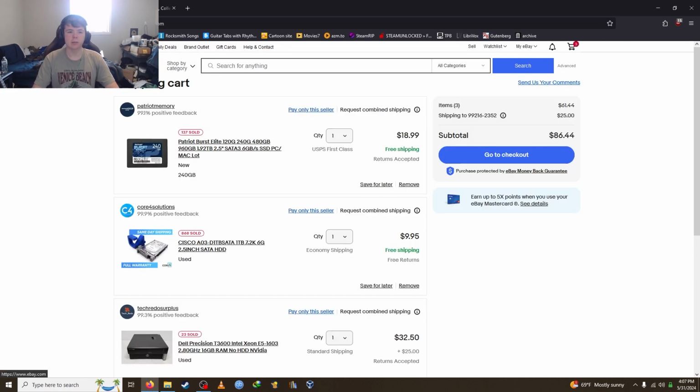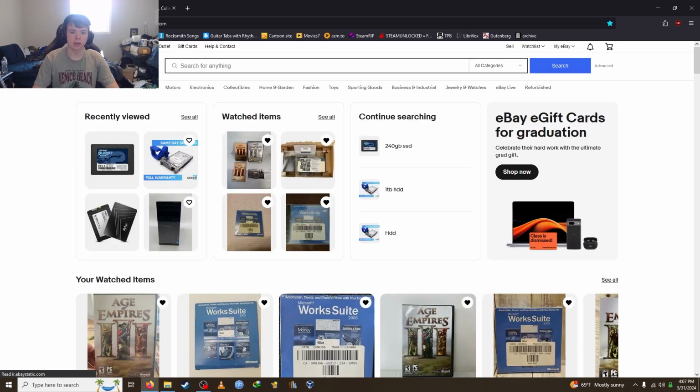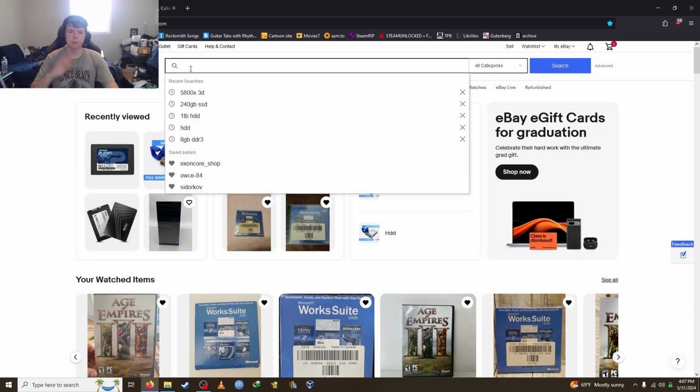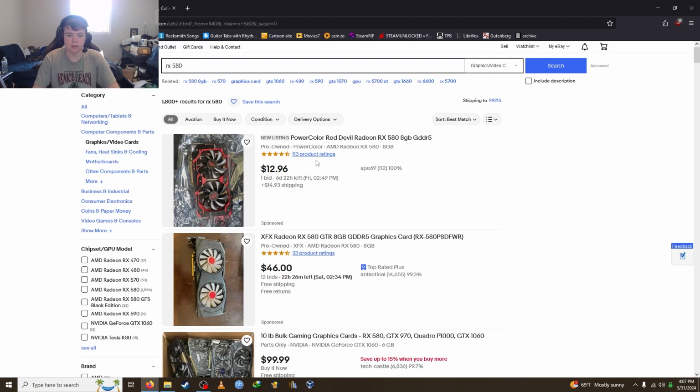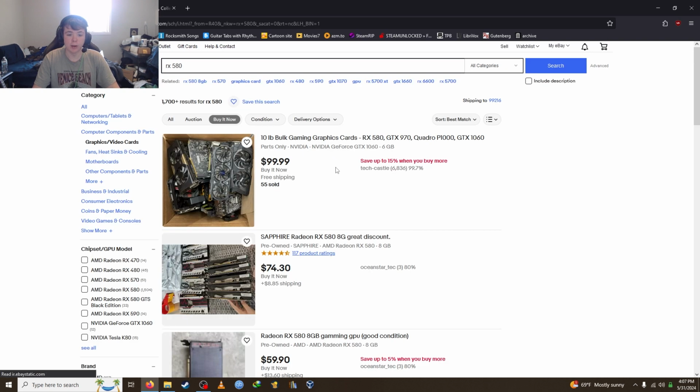Now for the final and most important step is to buy a graphics card. This is pretty much the most important thing to run your games other than your CPU and RAM. So what I would recommend is just typing RX 580. You could buy anything you want, depending on the deals. Let's just go buy it now.